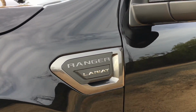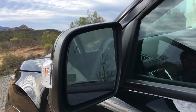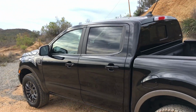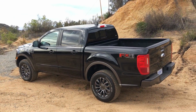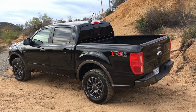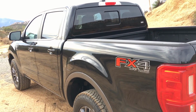Lariat badge here on the side. Mirrors do have blind spot monitors in them. And yeah, it's a really good looking truck. Definitely looks similar to like a Tacoma or a Colorado. Pretty much every truck in this class sort of starts to look the same at certain angles. But I do like the look of this one, probably the best.